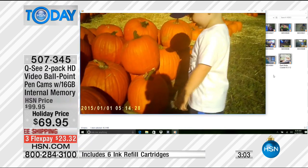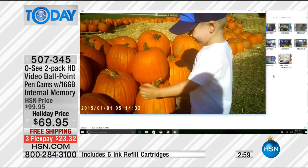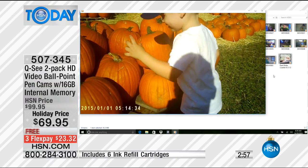You don't have to pull the phone out, or the kids are now staging it up, and they run away, they don't want to be on camera. Right. This is so easy. It's easy to use. There's no adjusting. It is one touch to get it ready and one touch to record. Then you turn it off. Then you unscrew it, put it into your computer. That's all you need to do.